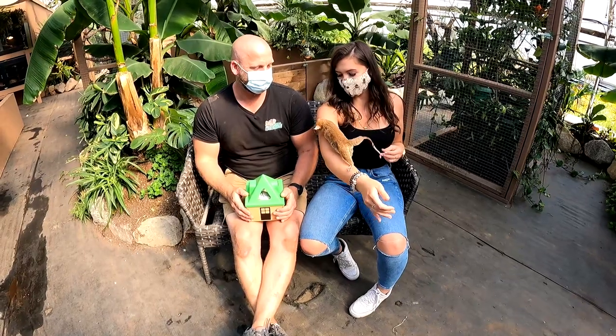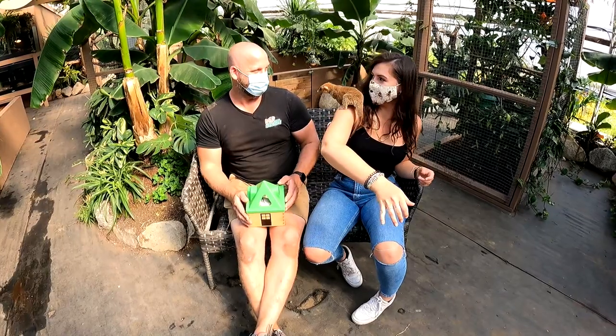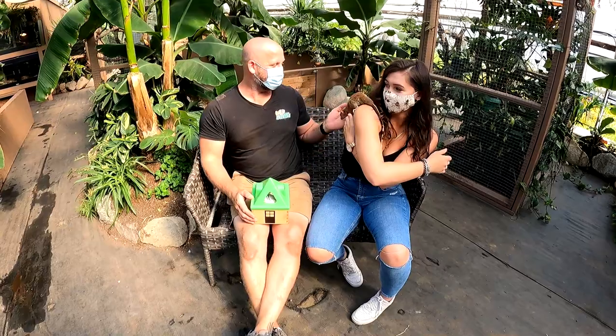Hey guys, so now we're here with some different small mammals. In my hand, I have a bear tail woolly opossum. Do you remember what it's called? Isn't it a bear tail woolly opossum? Yep. His name is Cinnamon. Oh, get back over here.